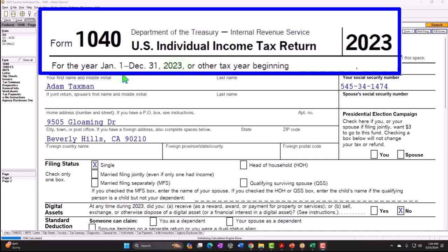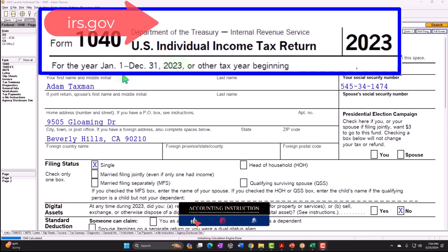Form 1040 example problem using Lacerte tax software. You don't need tax software to follow along, but if you have access to software, it's a great tool to run scenarios with. You can also get access to forms, schedules, and instructions at the IRS website, irs.gov.